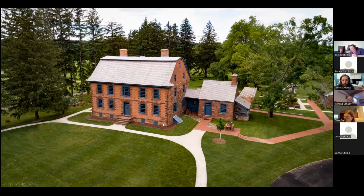With that also said, this family is also anglicized at this point in time, hence the Georgian architecture or the design of the house.